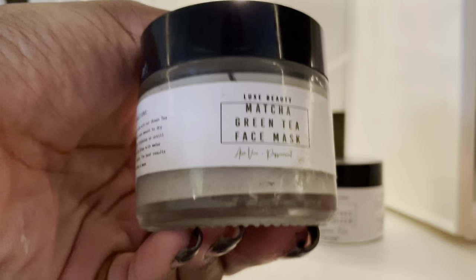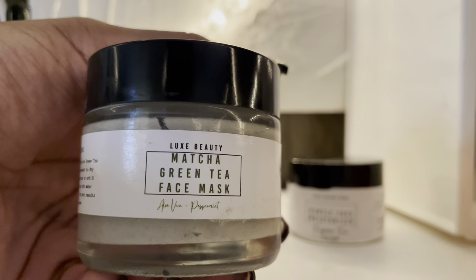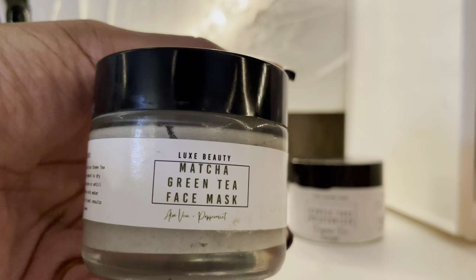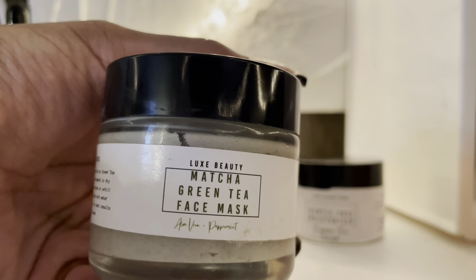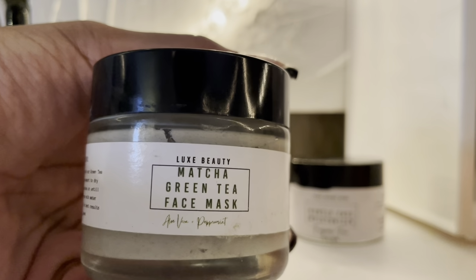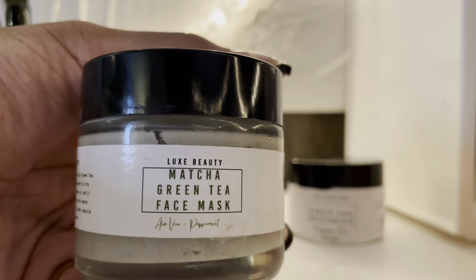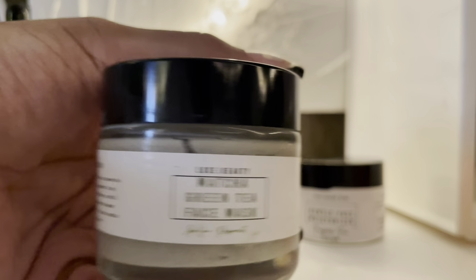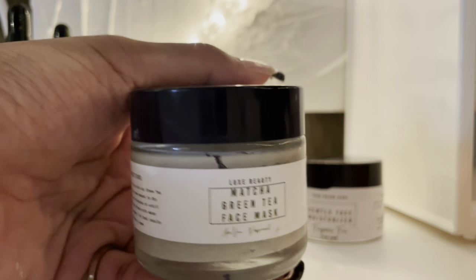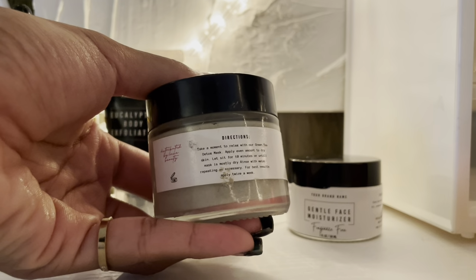It has matcha green tea, of course. It's a clay mask, you guys. So I did use the kaolin clay, and the very special thing about the kaolin clay is that it is very hydrating and very gentle, okay? When you think of a mask, you think, okay, my face is gonna be dried out, especially when you think of a detox mask. No, baby, this has aloe vera in it as well, and when I tell you, your skin is going to be hydrated and clear. It is the perfect gentle deep cleanser, all in one.